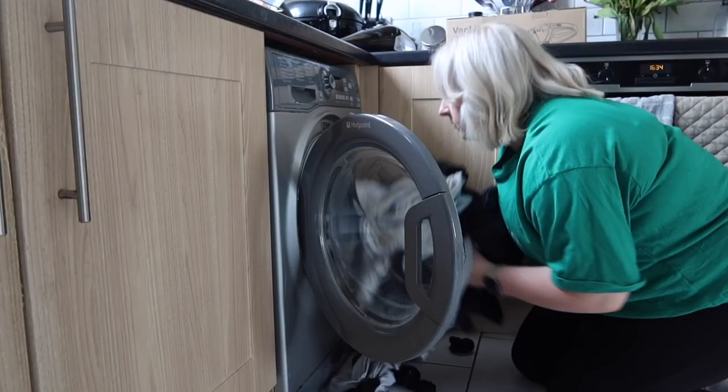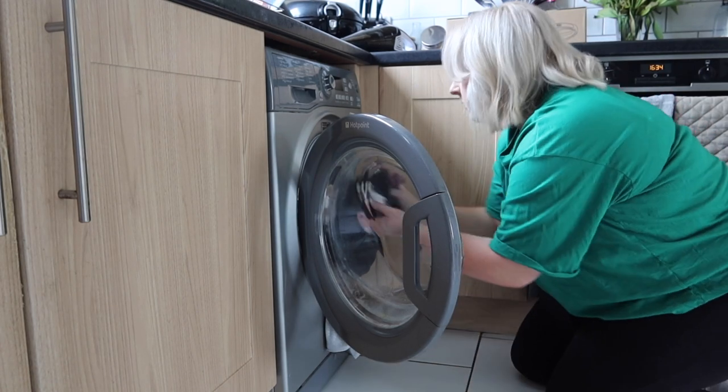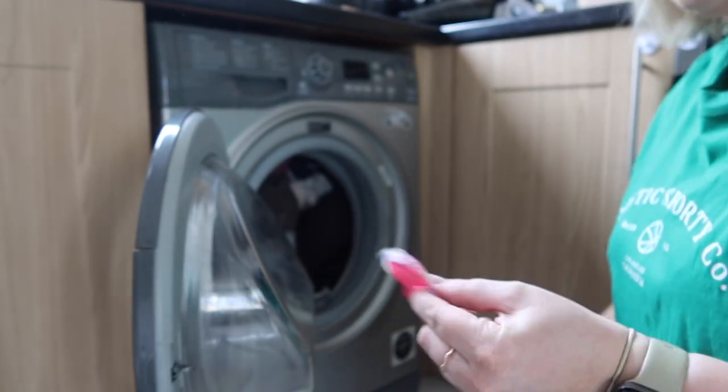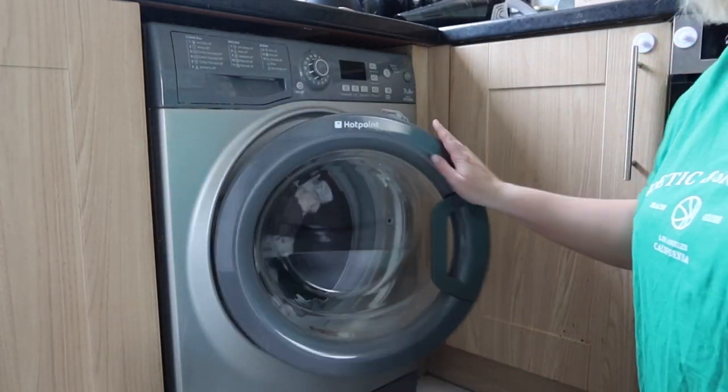But yeah, so we're gonna crack on. I need to get the washing in. So I'm just starting out by doing the washing. I always like to start with this one first so that it can run its cycle as I'm doing other jobs. This is the tablet I put in. I think this is a Surf one, I usually buy from Aldi though. But yeah, just gonna set that going.